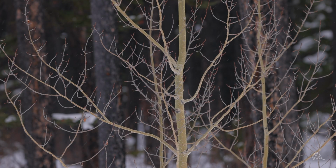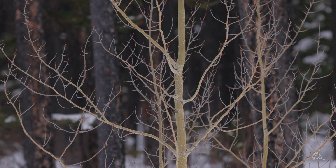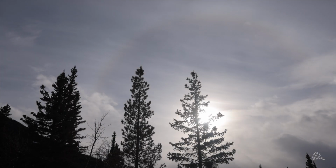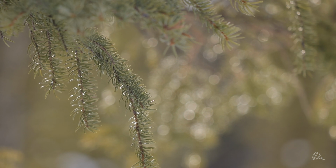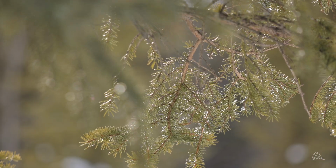In addition to that, the wind that had backed off for a bit was starting to really blow. And on top of that, more snow was starting to fall. Well, for a couple of minutes at least. Then, suddenly, the sun came out. And the wind backed down.